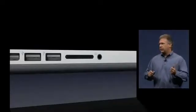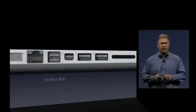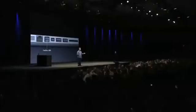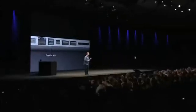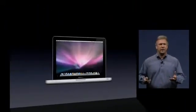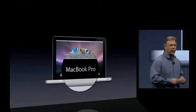Let's go back to that I/O. If you look a little further down past that SD slot, you're going to see something else we've put in there as well. Because doesn't every MacBook Pro deserve FireWire 800? So with all of those features, just like the 15-inch, just like the 17-inch, it deserves the name MacBook Pro.